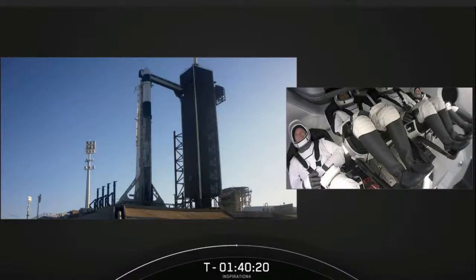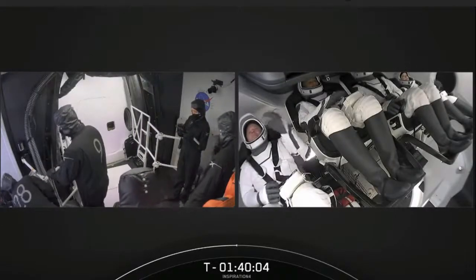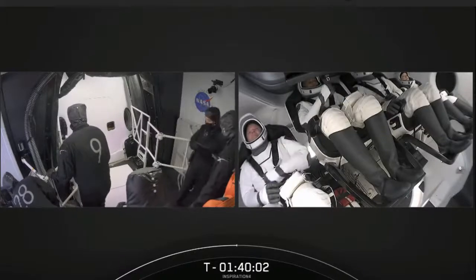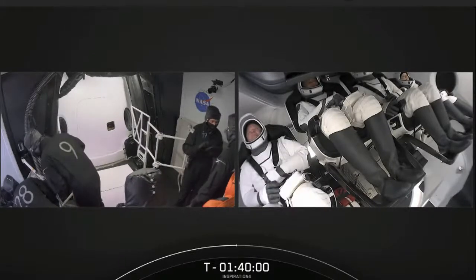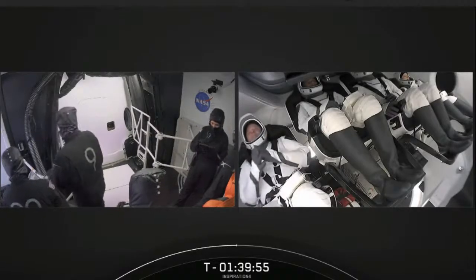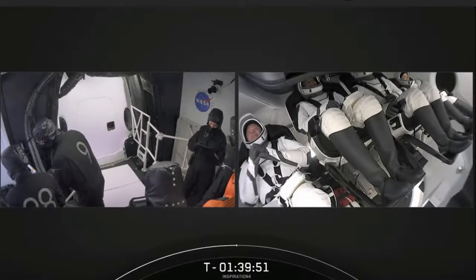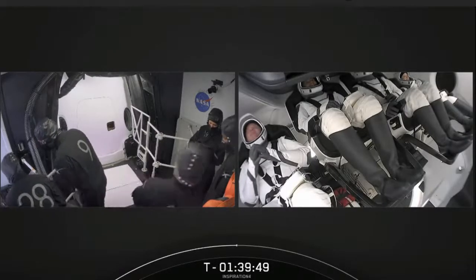So reusability. Dragon, SpaceX, we have a good side hatch leak check. And copy that, SpaceX. Good side hatch leak check. All right, that is great news. That was just confirmation that the leak check that they performed on the side hatch, everything is good. So that side hatch will remain closed until those 4 individuals splash down back on Earth in 3 days after orbiting for that duration.